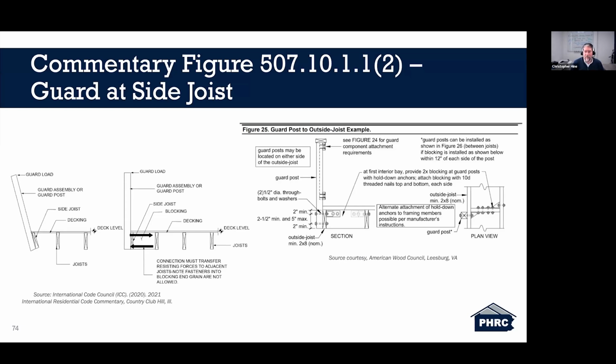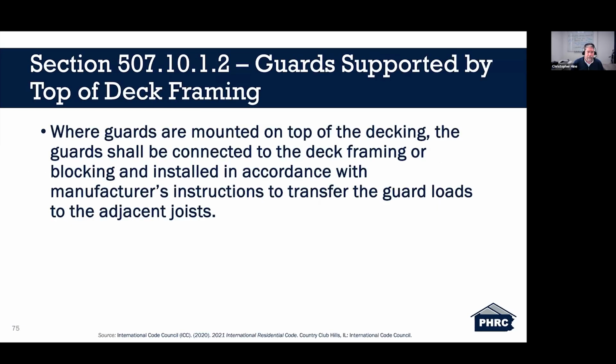And figure 25 over here on the right-hand side also comes out of the DCA 6 from American Wood Council that shows how you can then provide some sort of blocking in the interior bay. And now you have a hold down that's attached to the post, that end joist, and then transferring that load again to that next joist on the interior. Again, 100% achieving the intent of the provision that I just went over. This is all new to the IRC, so this is extremely good information.